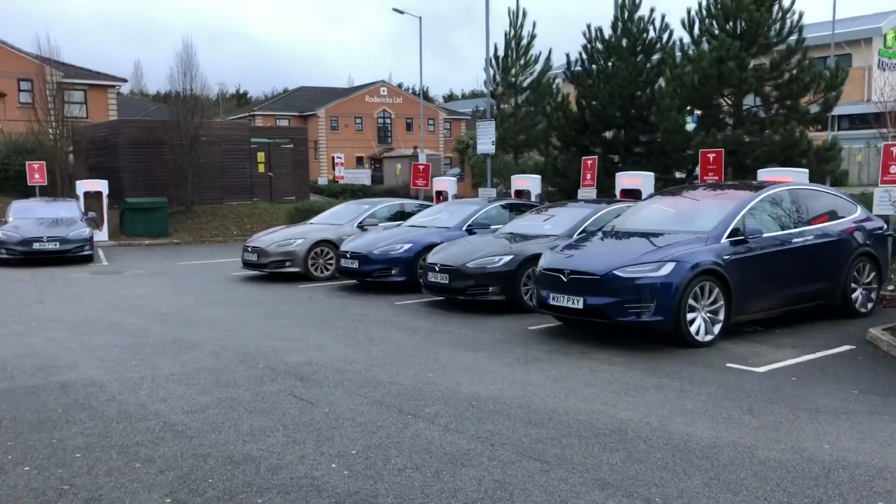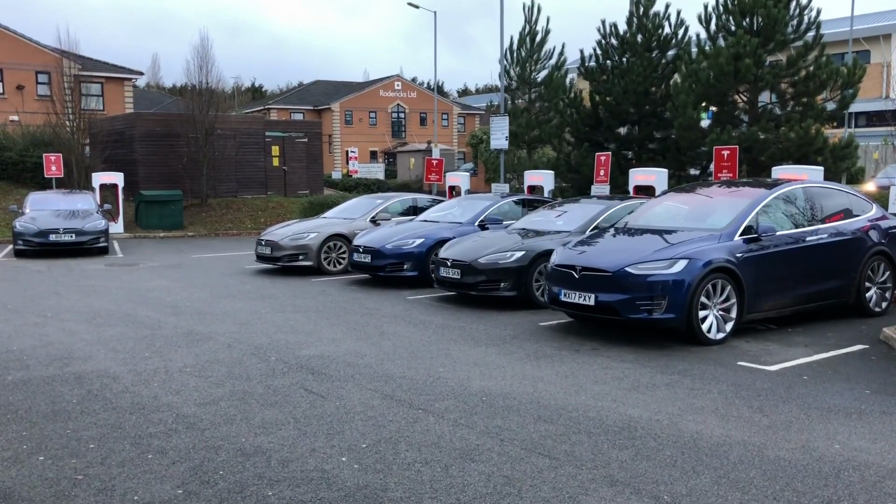Yeah. Oh, I live in the dream. There's only 1, 2, 3, 4, 5, 6 charging points, so actually if anyone else came now, they wouldn't even be able to charge the car. So that's going to be interesting as more Teslas come onto the market. Are you actually going to be able to charge them? Are there enough superchargers and electric charging points?